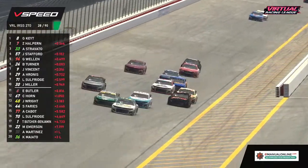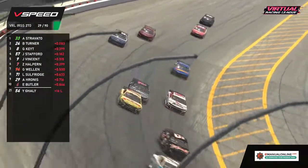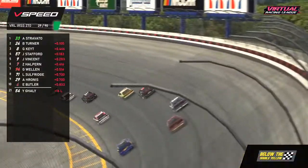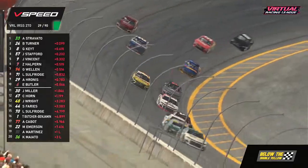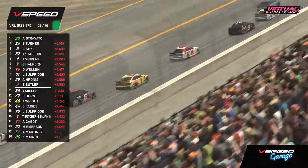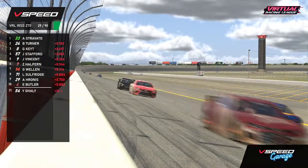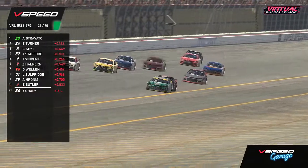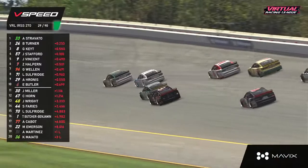But AJ Stravato takes over the lead. Bailey Turner right behind him. Joe Stafford as well. And it seems like you can lead a few laps here tonight, and then the guys behind you just catch up and drive right on by. The slingshot very effective. You see Bailey Turner look down low. That's going to open the high side up for Joe Stafford, who will take second. Here comes Jeremiah Vincent with the big push.